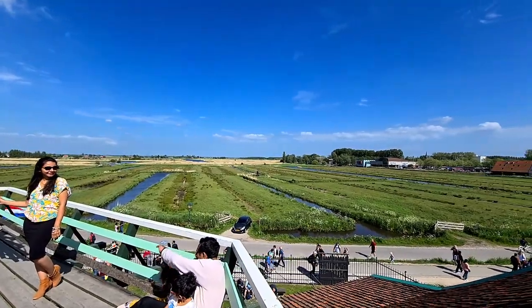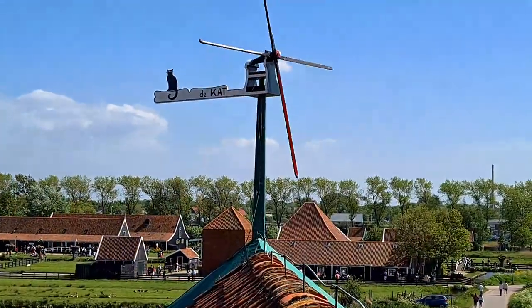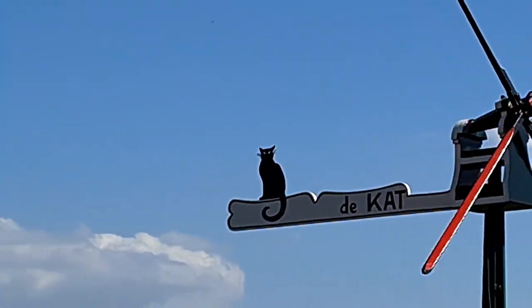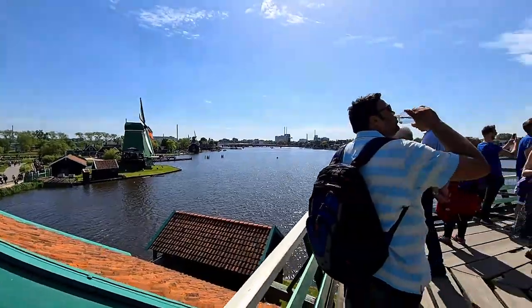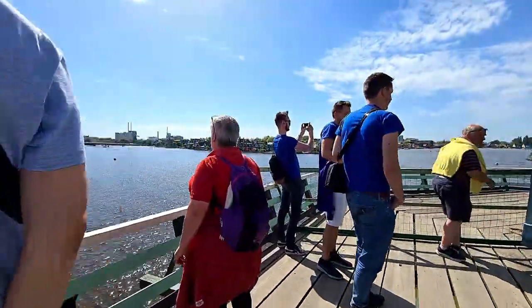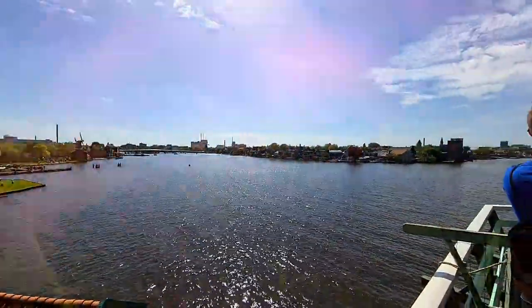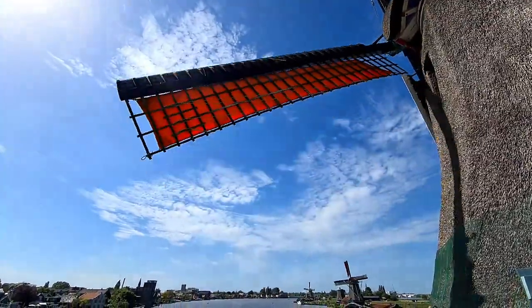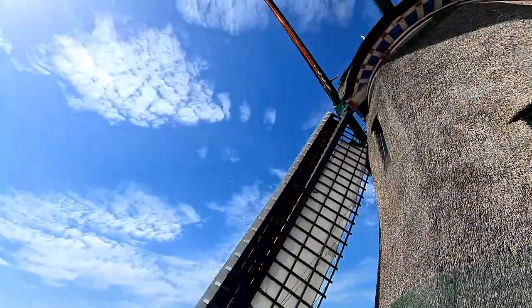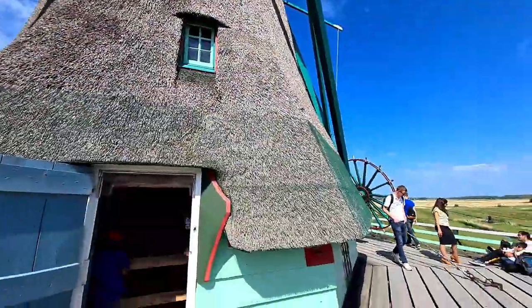Let me show you around. This is the break you were saying. The view. There is the logo of the mill, the cut. It has a cat logo. The cut, cut means the cat. It's so close. Let's find Roy.